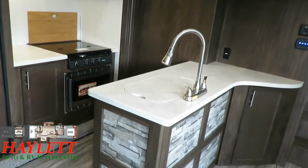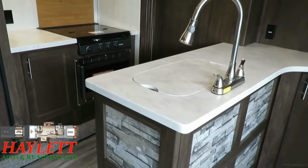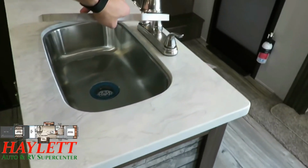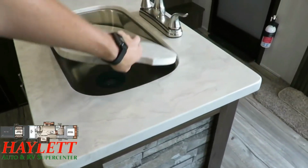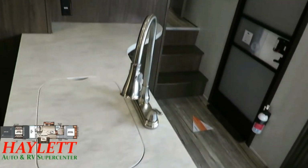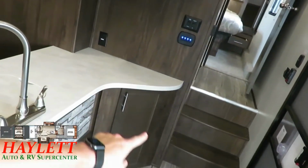So once again, we've got those all thermofoil countertops here. You got a high-rise sprayer faucet. This is what's called the farm sink, the extra large stainless sink below. Oops, I kind of jostled that a little bit here. Now, another thing I like is this little entry kickout right here.